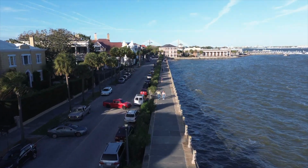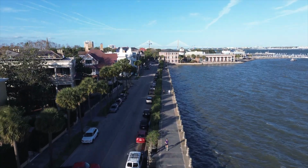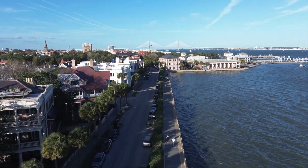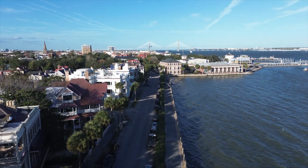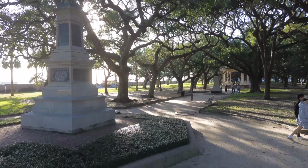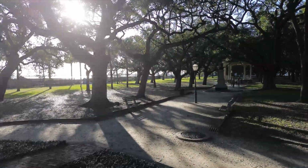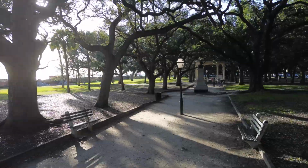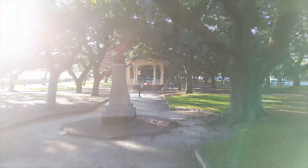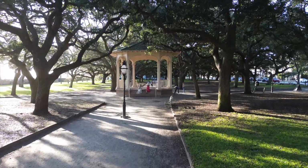The Battery stretches along the lower shores of the Charleston Peninsula, bordered by the Ashley and Cooper Rivers, which meet here to form the Charleston Harbor. The Battery offers majestic views of Fort Sumter, the USS Yorktown, Fort Moultrie, and Sullivan's Island Lighthouse. The Battery is a popular spot for both tourists and joggers. The White Point Garden is also located in Battery Park, a famous wedding destination. With over 4,500 weddings a year in Charleston, many are held right here at White Point Garden.